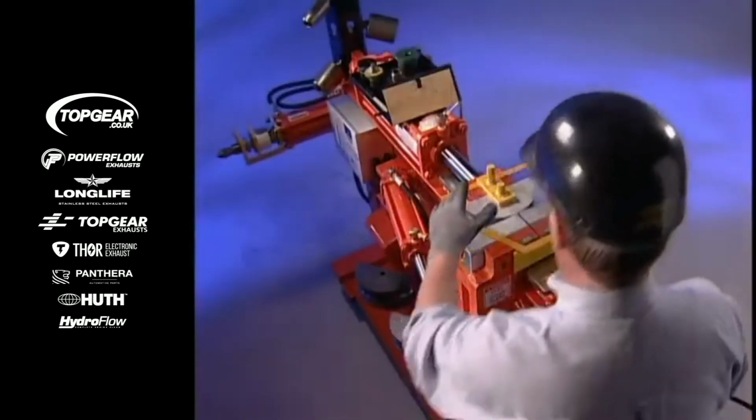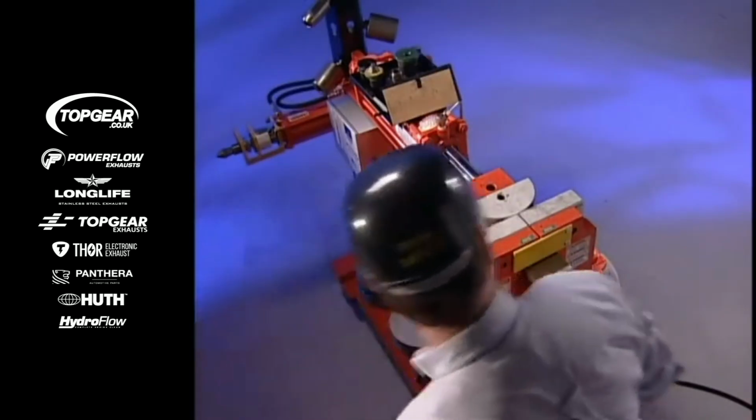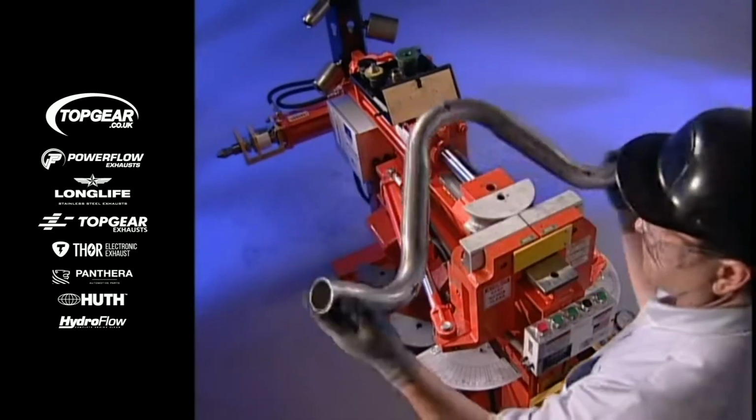We then use the existing pipe as a template to measure and record the depths of bend. The safety guards are removed to assist this process. Replace the guards once you've determined the new angles.